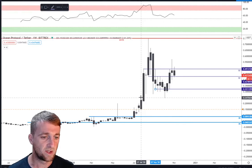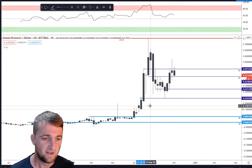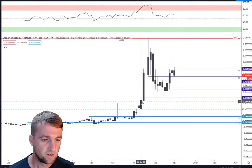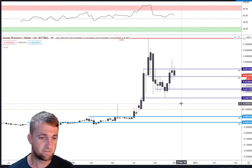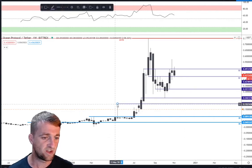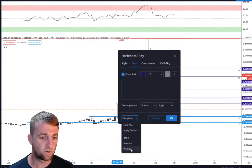If you look at this wick here, it's actually done really well with the support levels here. I mean, it's honoured them very well. So yeah, we see we reject off that and then we use the area as support. I don't think I'm going to put any more in because we could get a little bit crowded really. I'll tell you what, I'll put one more in there. If you look at this wick, we rejected off it there and rejected off it there. So let's just change all of them to weekly so we know what's what.